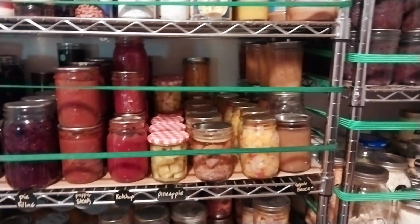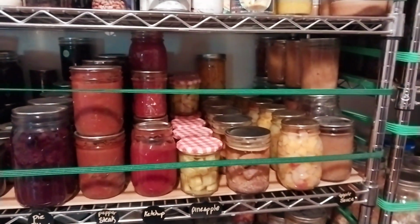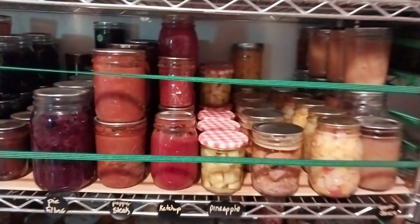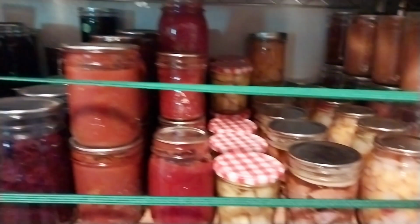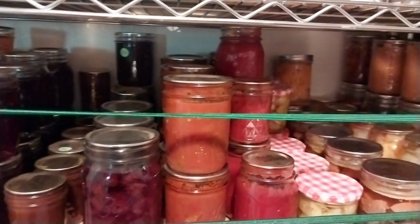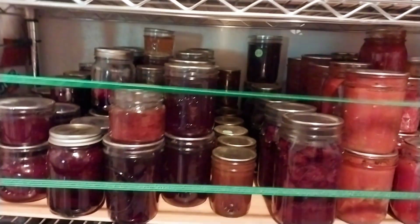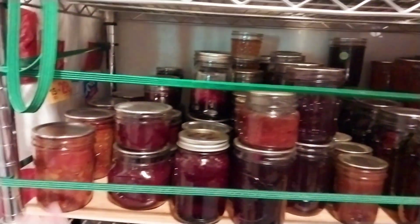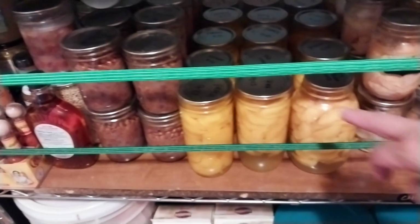So this is some of the canned food. Like I said, I'm done with canned food. Fruit cocktail, applesauce. This is some steak I just did. Ketchups, pepper steaks, pie filling, apple butter, barbecue beans, cranberry sauce, jam and jelly. These are pinquito beans, peaches.